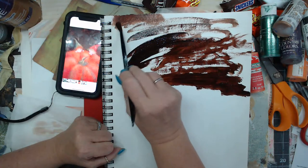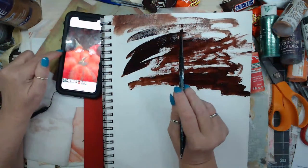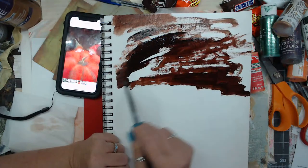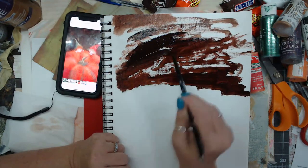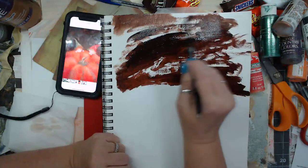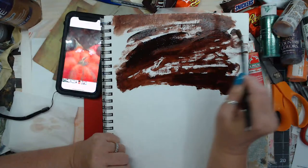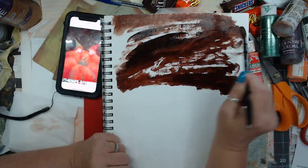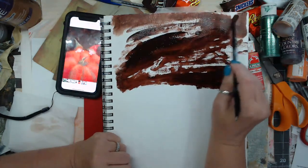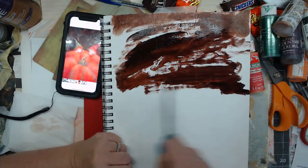Oh, but it's going to be a great background. See how dark it is up here? Too bad you can't put just a splash of water with it. Well, I will if I can't get it to spread out. And I'm not done. As you can see, it's a work in progress. I can put some water on it. Yeah, make it go three times as far.